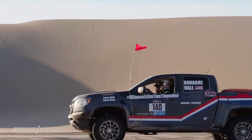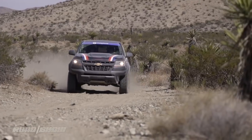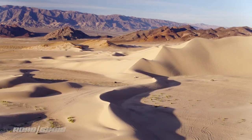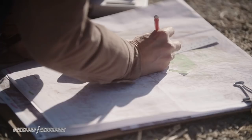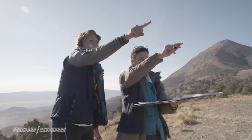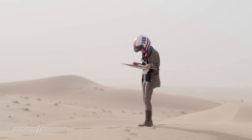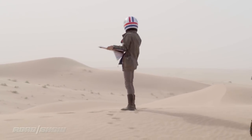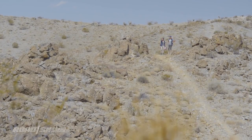By and large, our strategy worked. The Multimatic shocks kept the truck smooth, soaking up the whoops while allowing for quick direction change. In general, we had more time at the unmarked black checkpoints to figure out our location using triangulation, essentially using the landmarks, our compass, and the map to determine our exact location. Rebecca was so good at this that she could determine our exact location on the map to within 2 meters.